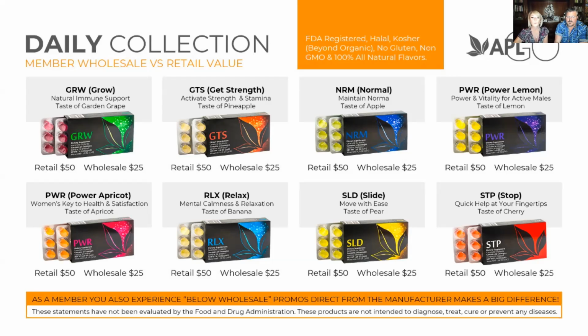RLX is for relaxing, mental calmness, relaxation. People who are having trouble sleeping, oh my gosh, don't take one of these unless you're about 10 minutes away from wanting to fall asleep in bed, because they work fast.